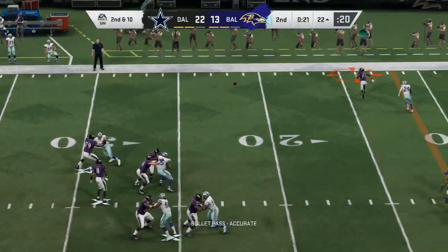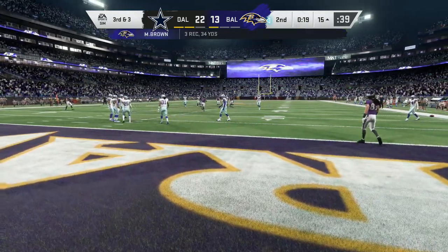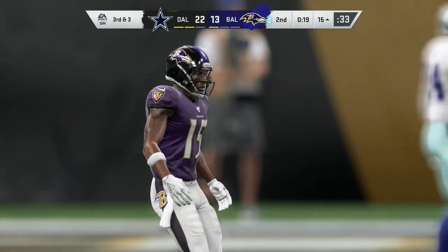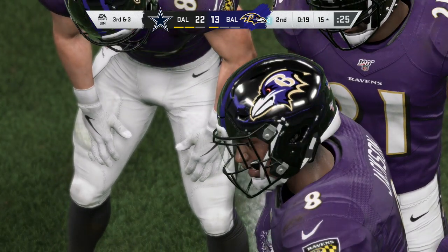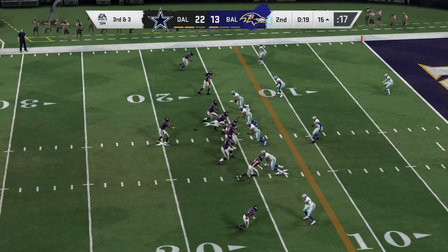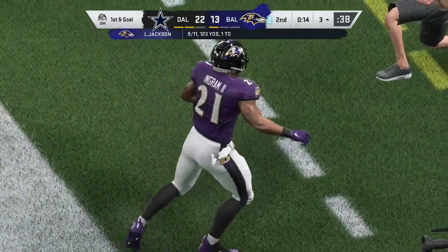Throwing again. Jackson. This will be caught by Brown. The Ravens going to use the 2nd of their timeouts as they stop it with 19 seconds to go in half number 1. A 2nd down completion got him 7. Now here's 3rd and 3. Again, Jackson. This one complete to Ingram. They're able to convert on 3rd down, and that sets up a 1st and goal.